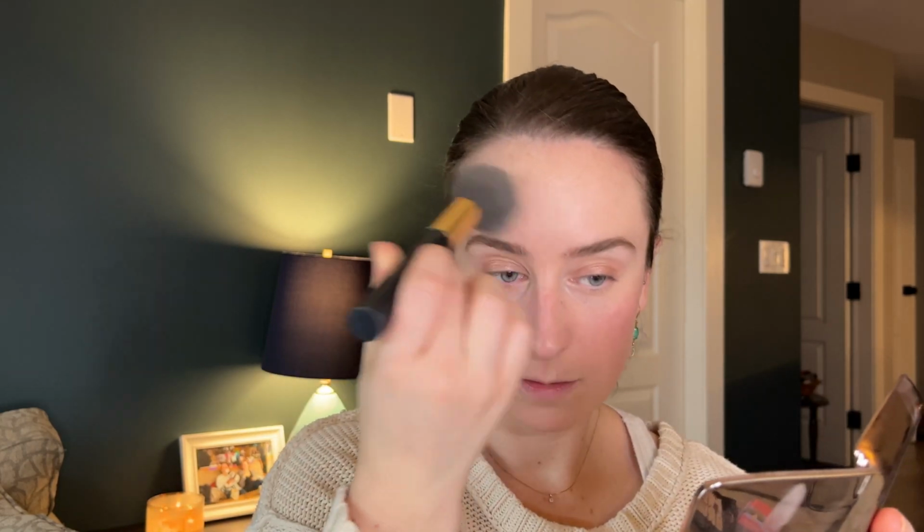Yay, it's working out. And now I'm gonna go in with some powder. I'm just going to take a brush and kind of sweep it over these more shiny areas, because while I want to look lit, I don't want to look greasy. And then I am going to take a puff and press that more under my eye to get just a stupid amount of airbrush look.